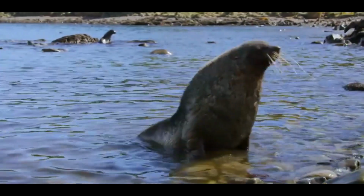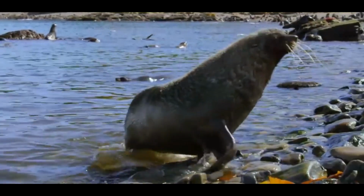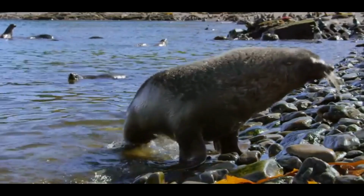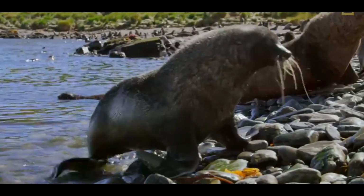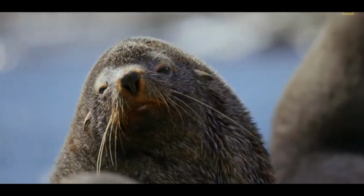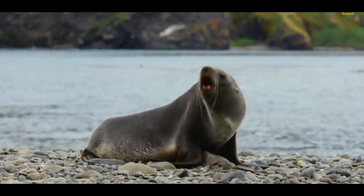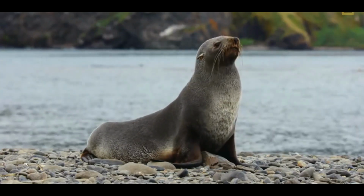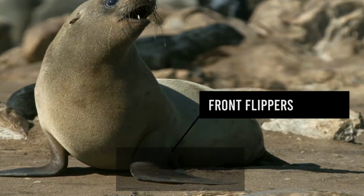The fur of most seals is made up of two layers: a dense, insulating inner layer of short, fine hairs, and an outer layer of longer, coarse hairs. This dual-layer fur provides excellent insulation, and it helps seals to maintain a stable body temperature even in freezing water. In addition to their body shape and fur, seals have large, webbed front flippers, which they use to swim.